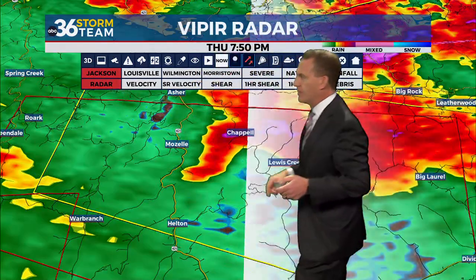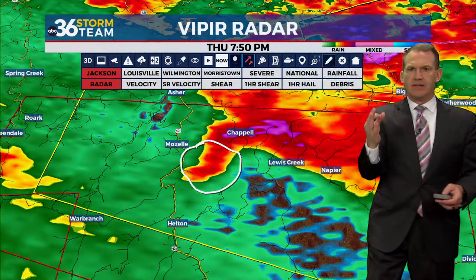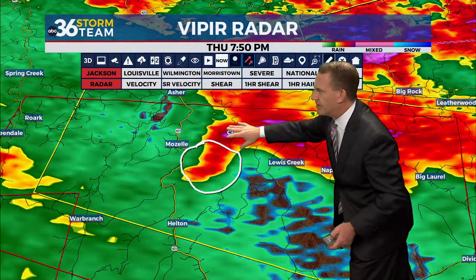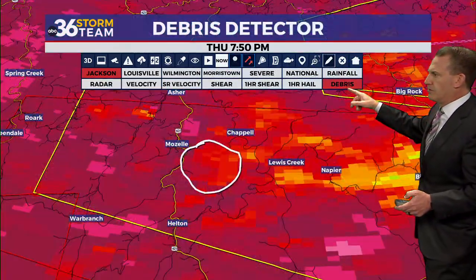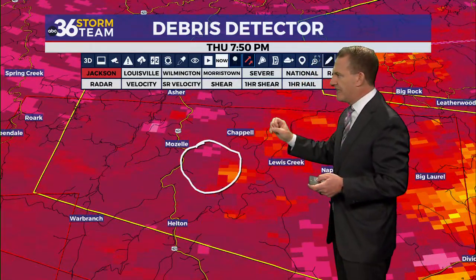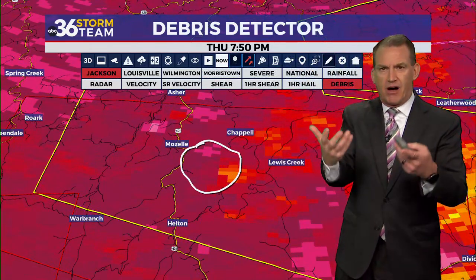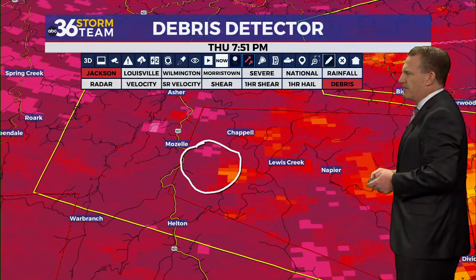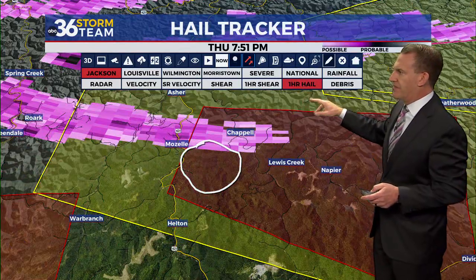So back to the reflectivity, and there's that little bit of a hook right there in that area. Even though the shear data isn't picking up on it, centering on it, if you're in Lewis Creek, Napier, even the Chapel area, want to be in your safe place, a basement. If you don't have a basement, go to an interior room, lowest level of your home. This is the debris detector, not really seeing anything jumping out. Typically, if you have a tornado touchdown and it loses the debris, you'll get a little drop in the CC, and usually it's more of a bit of a blue tinge compared to the red around it. So not catching much there in that regard.